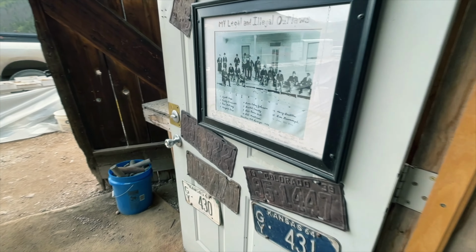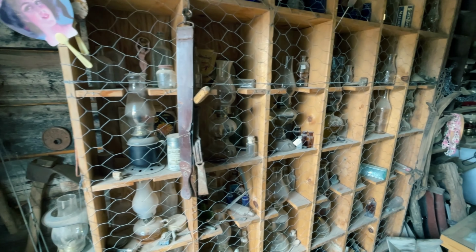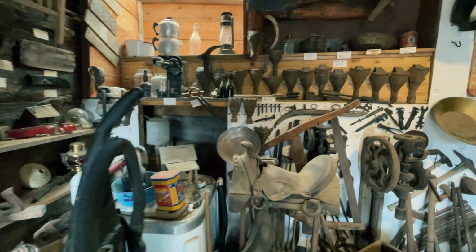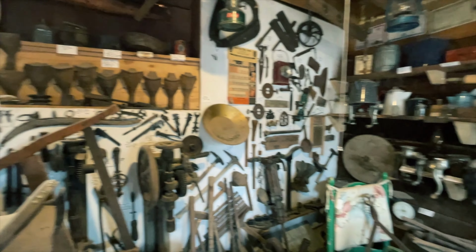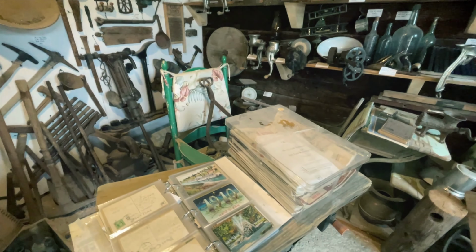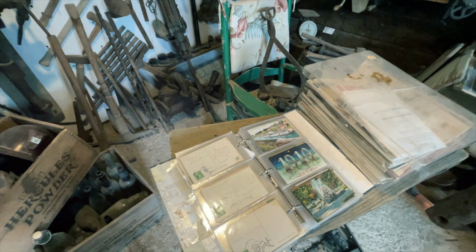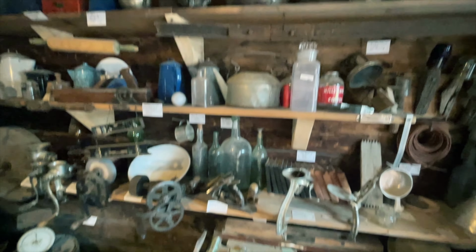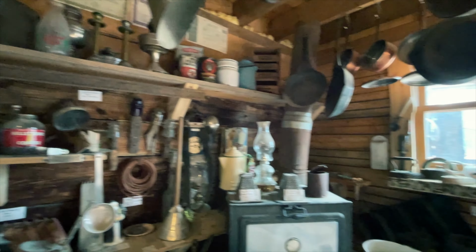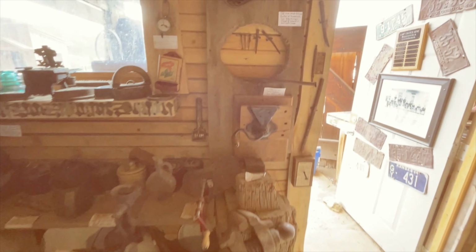So I've gotten videos of this stuff before, but just doing a quick run through. This is kind of a museum of sorts. It has a lot of artifacts, tools that were used in these mines. It's a whole collection of postcards here, and some of them are pretty old. This one right here, it's marked 1910. Got some old books here, coffee grinders, coffee cans, jars, all that good stuff. Pretty cool.